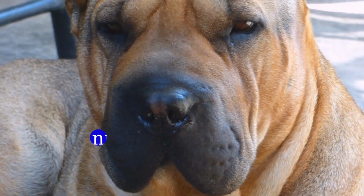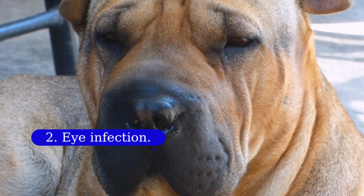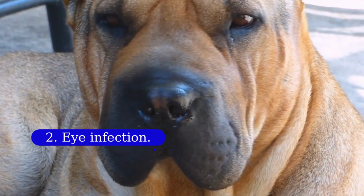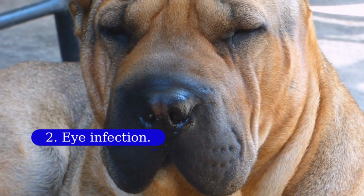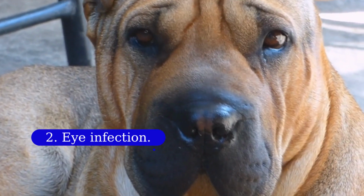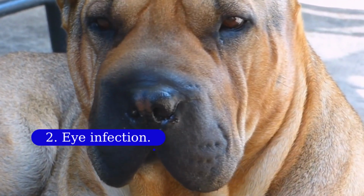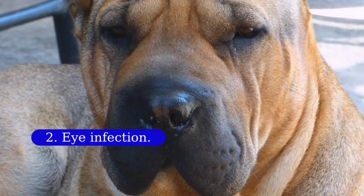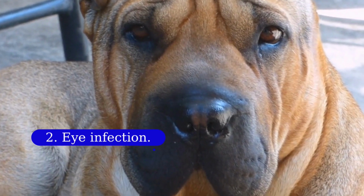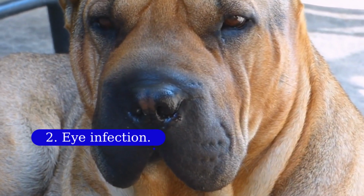2. Eye infection. Eye infections are usually caused by bacteria that live on the surface of the skin or eye in small numbers. In certain cases, these bacteria can multiply. The most common cause of this is a condition called dry eye. Although it is strictly a disease of the tear gland, the result is a dry, sticky eye that cannot be effectively maintained and remove contaminants and debris.